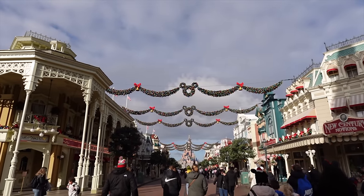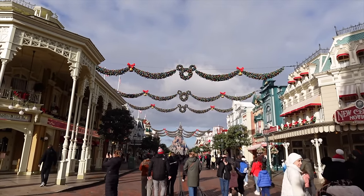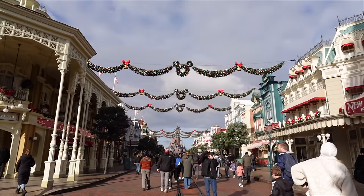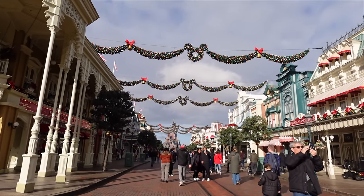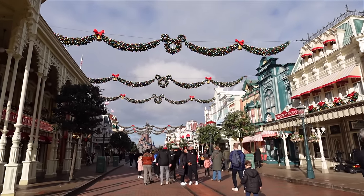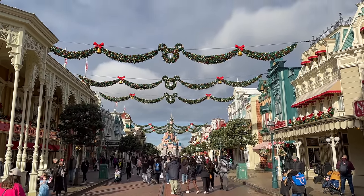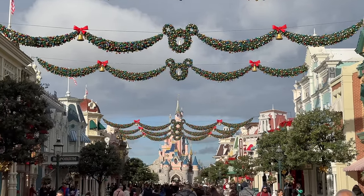Now, the beauty of the festive season continues, of course, with all the beautiful garlands on top of Main Street, and you can see the castle all the way in the back. I love it. The festive atmosphere in Disneyland Paris, especially with the music in the background, as you can hear, it is just like no other, really. I've been to so many different Christmas markets around the world, and nothing beats being at Disneyland Paris for me. It's the most magical, in my opinion.